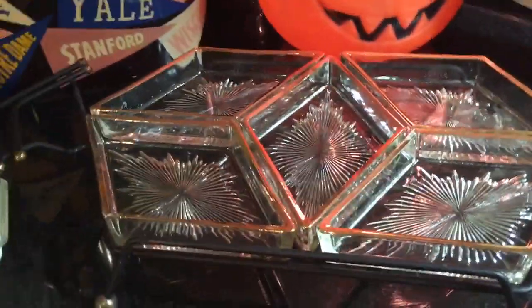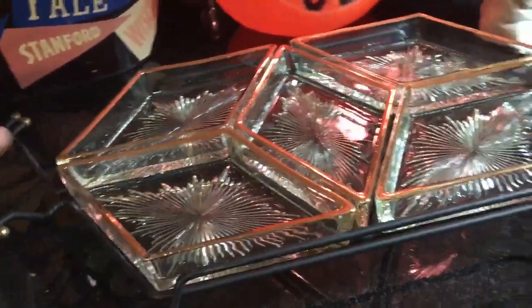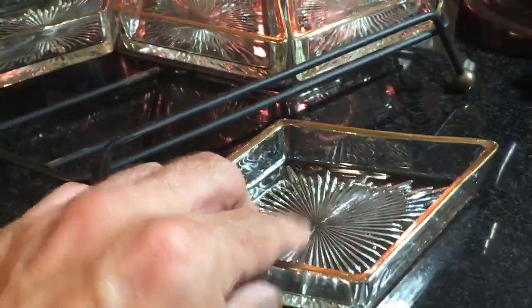This is super cool. From the 1960s or 50s, look at this serving tray on this wire. I know it doesn't show up really well on this black, but it's got a metal rack. All of these come out. There's not a chip or a scratch or a crack in any of this glass.